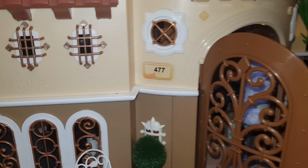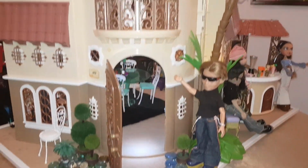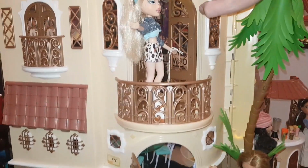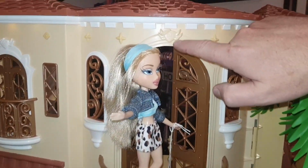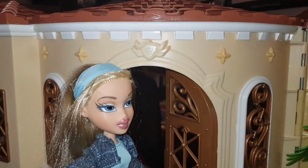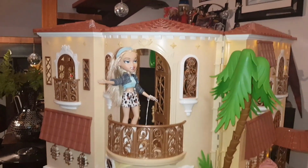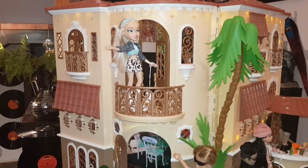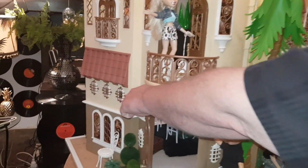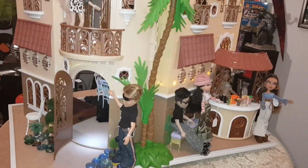The door opens up with a beautiful balcony. And there's some sort of little symbol here. It's like Chloe's symbol, but I'm not sure. Do you know what that symbol is, Marilyn? No, I don't. No? I think there's one symbol there that represents Bratz. I think that's down there. Okay. And then the beautiful palm tree that came with it.